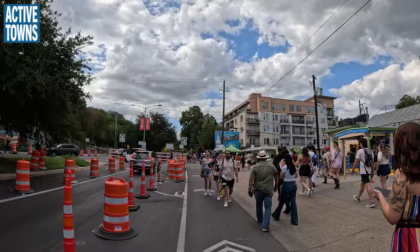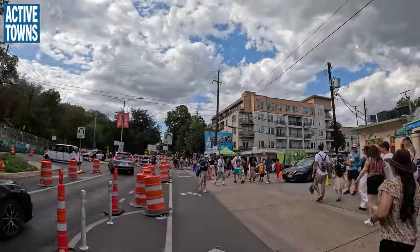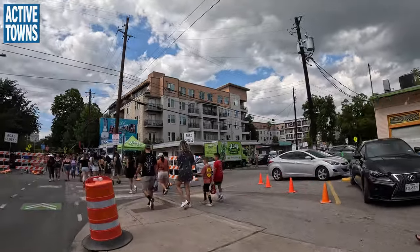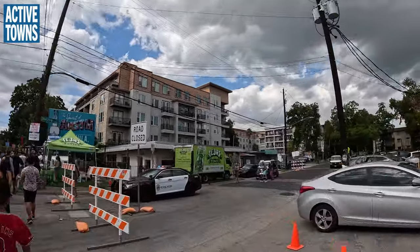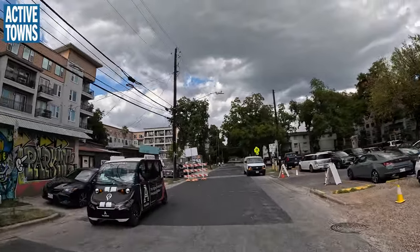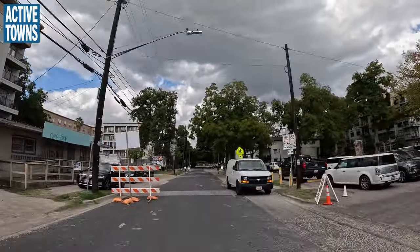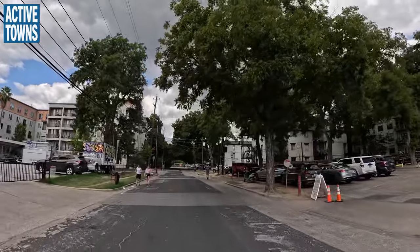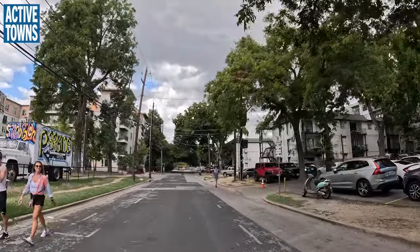I'm gonna take you over to where the bike parking is at. You can see where people can ride their personal bikes in and park them, then walk the final couple hundred meters in. This is one of three bike parking areas they traditionally have set up here at Zilker Park. So we'll take a look at this.